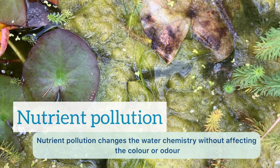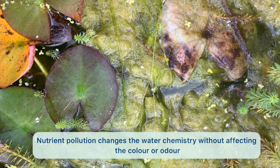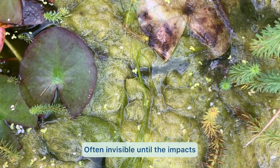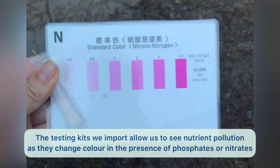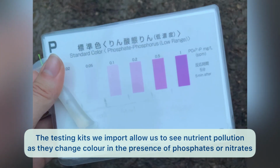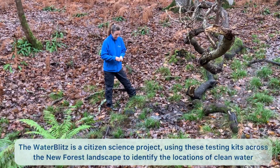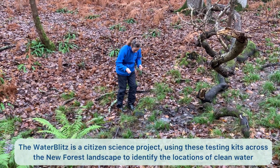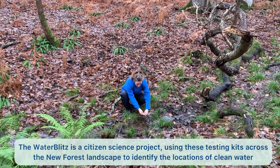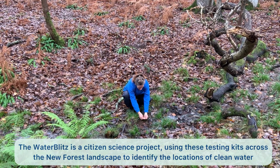Nutrient pollution changes water chemistry without affecting the colour or odour, often invisible until the impacts. The testing kits we import allow us to see nutrient pollution as they change colour in the presence of phosphates or nitrates. The Water Blitz is a citizen science project using these testing kits across the New Forest landscape to identify the locations of clean water.